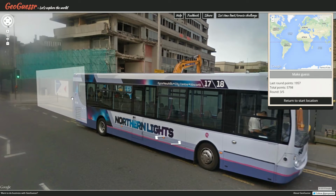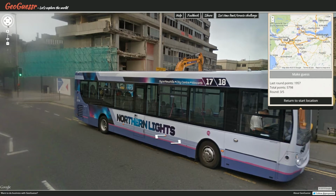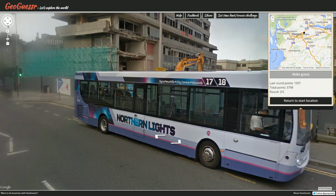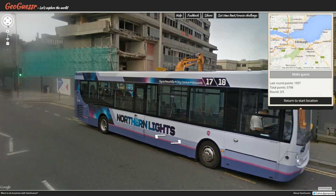Dice New Hill City Centre, Kincorth. Northern Lights. Scotland? Glasgow? Where's Kincorth? I feel like I've heard of where that is, but I don't know. Dice New Hills. Is that on here? No. What about over here? Well, I don't see it.